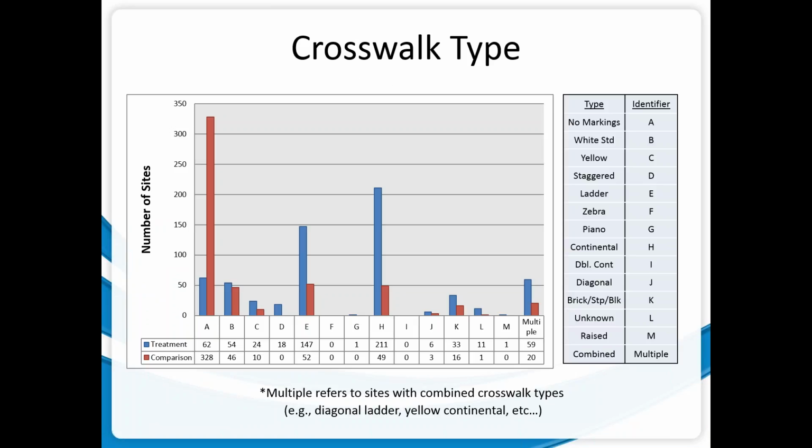But first of all, I wanted to tell you a little bit about the characteristics of the sites that we chose. This is a graph of the crosswalk types, and let's look first at the blue areas, which are the treatment sites. You can see most of those, the highest levels, are where it says E or H. If you look over to the right, most of your treatment sites had either a ladder type, an E-type crosswalk, or a continental style. We're going to tell you what that is in just a minute.